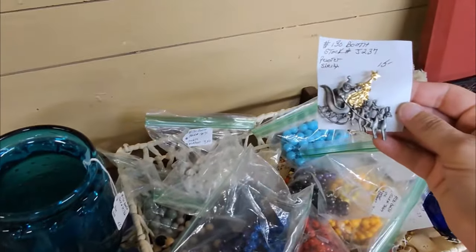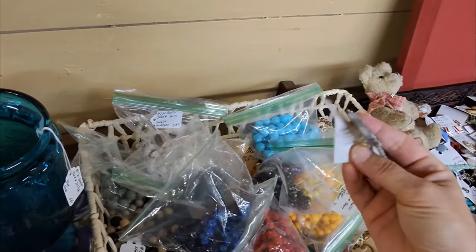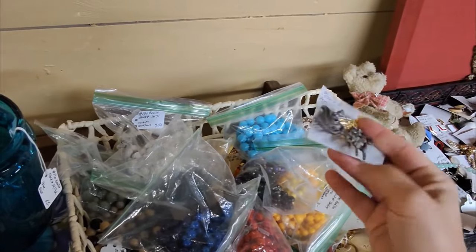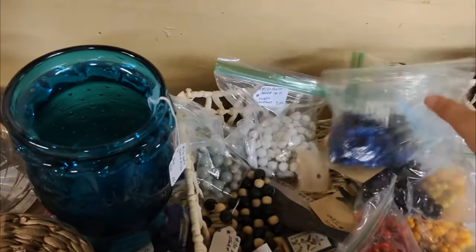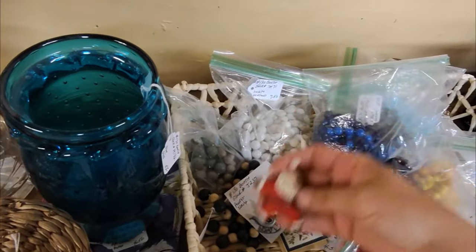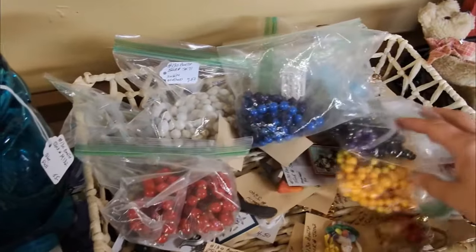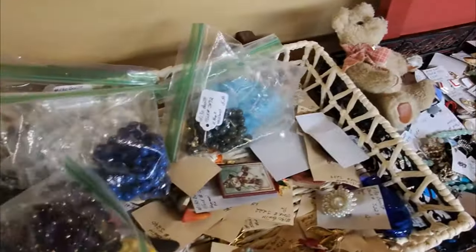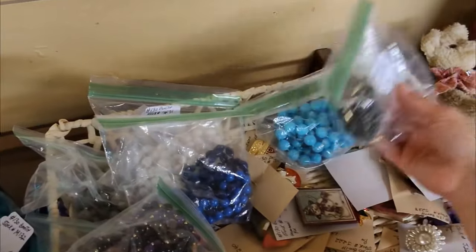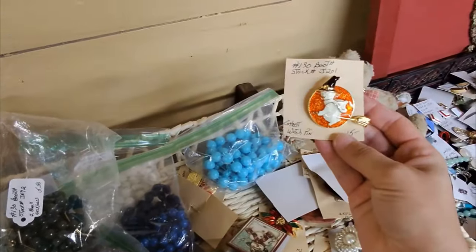Over here we have some jewelry that I had to check out, and there were some really fun pieces in here for Halloween. That was one that was Christmas, and there were some plastic beads I had to look at, of course. Oh, there's a Santa star, and I'm like, where are the brooches? There they are. Under all these beads I found some brooches, and I'm just digging through them, and there's the Halloween one that caught my eye.